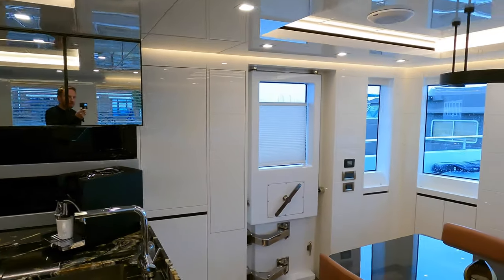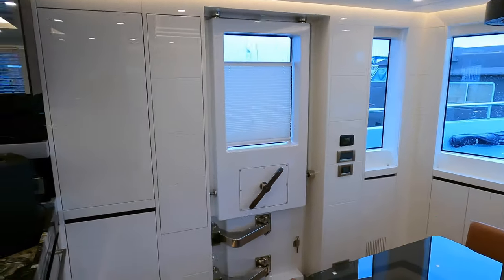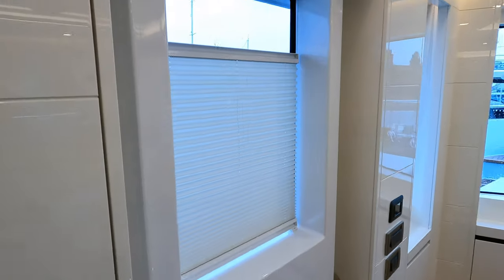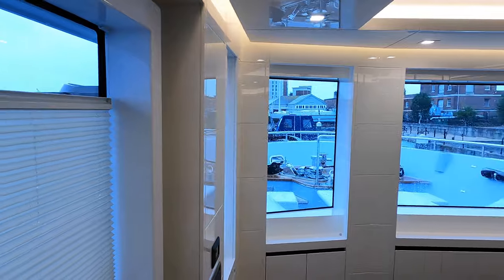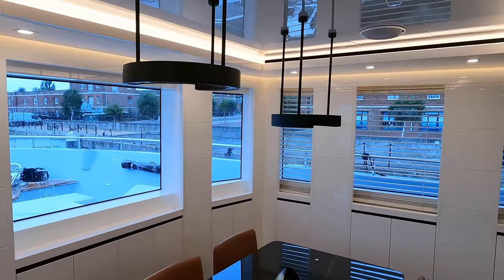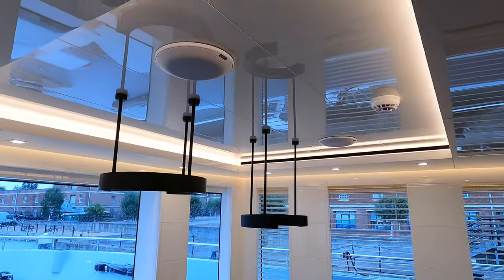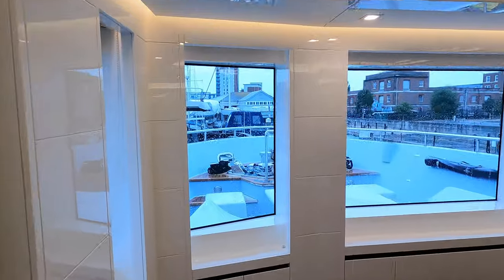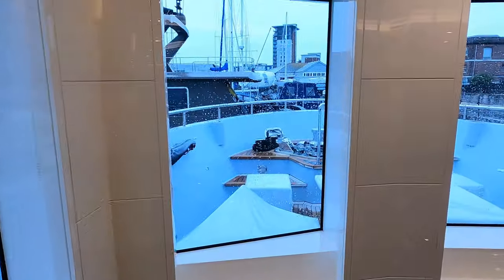Moving past the galley, note the watertight door on the port side that leads out onto the upper deck. I really like this formal dining area up here, with the great use of the LED lighting that helps to create a relaxing atmosphere. Perfect for sitting down with your friends over a meal and a glass or two of your favourite tipple.